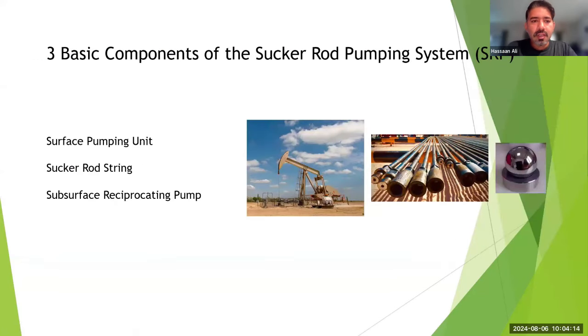So there are 3 basic components or basic subsystems of a sucker rod pumping system. The surface pumping unit, which you see right over here, is called a pump jack, also called a surface pumping unit. This is followed by a sucker rod string, which are these 25-foot rods. They connect the top surface pumping unit to a downhole pump, and they are actually made up to each other, and they make an entire string. And then in the end, at the very bottom of the well, we have a subsurface reciprocating pump.